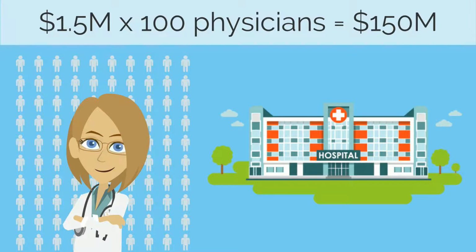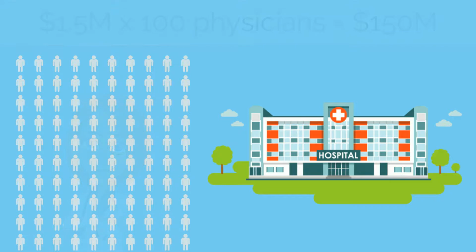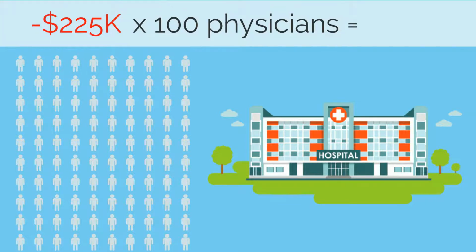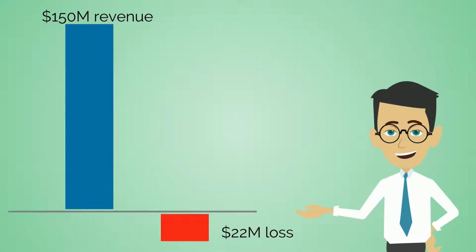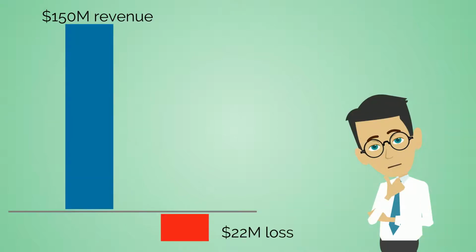Sounds great, right? But if, according to these same statistics, that group is losing an average of $225,000 per physician each year in their hospital-owned practice, then that network will incur losses in the range of $22 million. Now, this might not seem so bad in comparison to the $150 million that's coming in, but there's a dark little secret that seldom gets explored thoroughly. Are you ready for this?